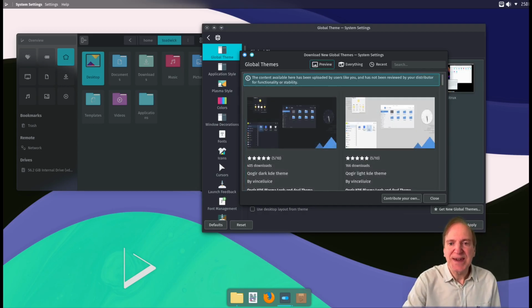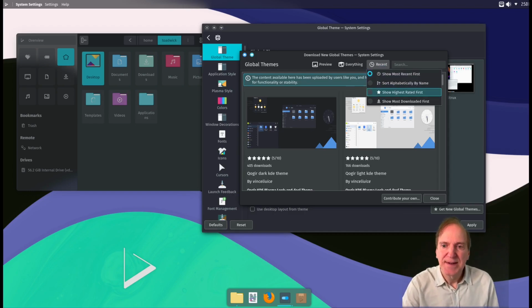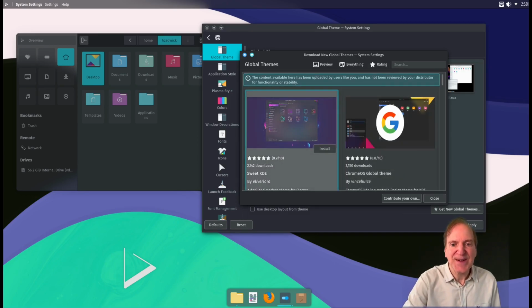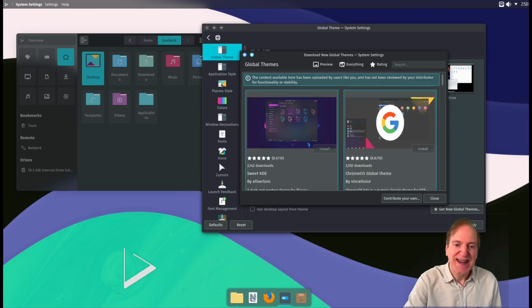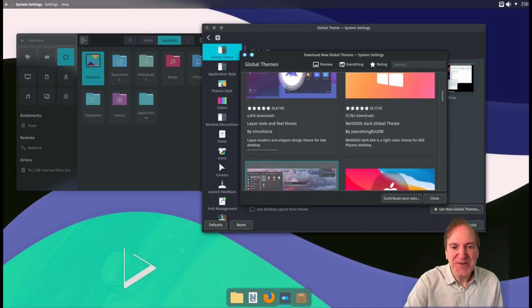And typically you can sort these, I think, by here. I think it's sorted by recent by default. And typically I like to go highest rated first when I take a look. And then you can see number one seems to be KDE, and then we got Google Chrome, not KDE, Sweet KDE, Chrome, and so a lot of cool looking ones here.